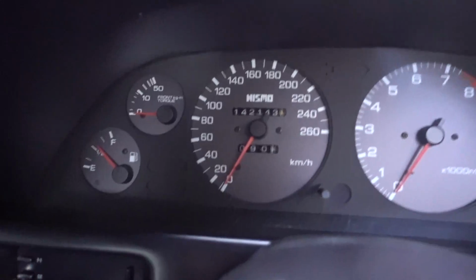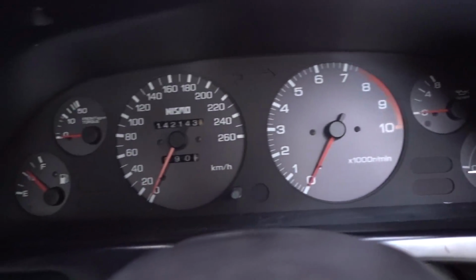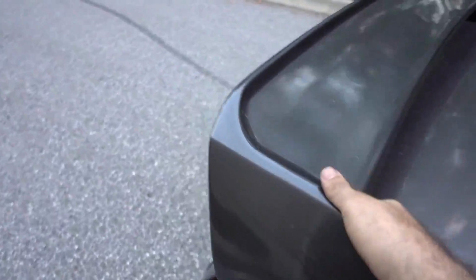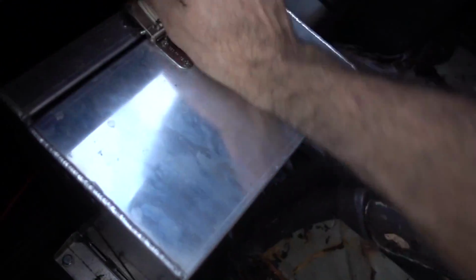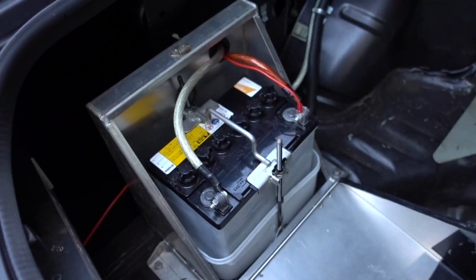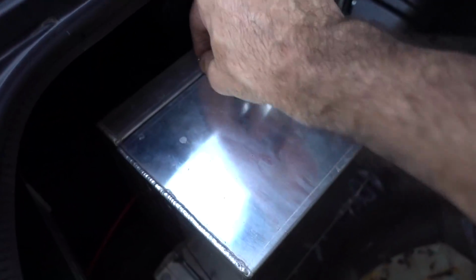Nismo dash cluster, gauge cluster, which is also kind of cool. And in the back, it has a battery relocation with this cool box. So that was another sweet little find when we got the car.